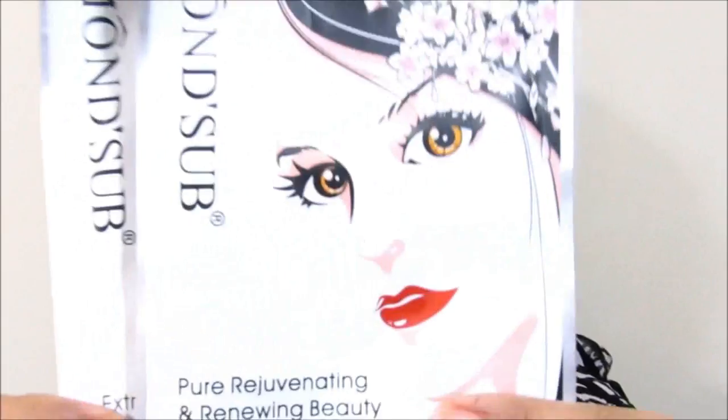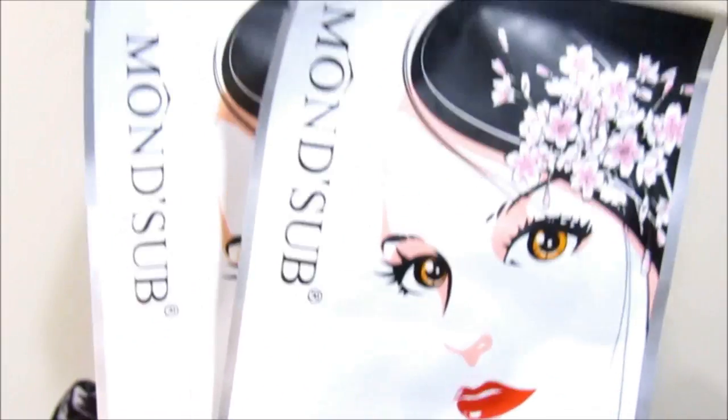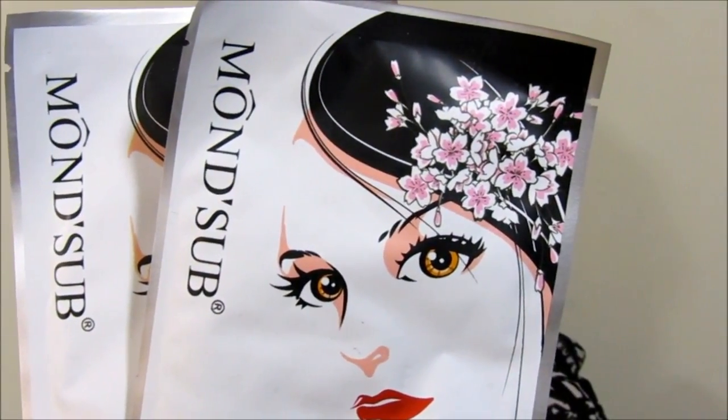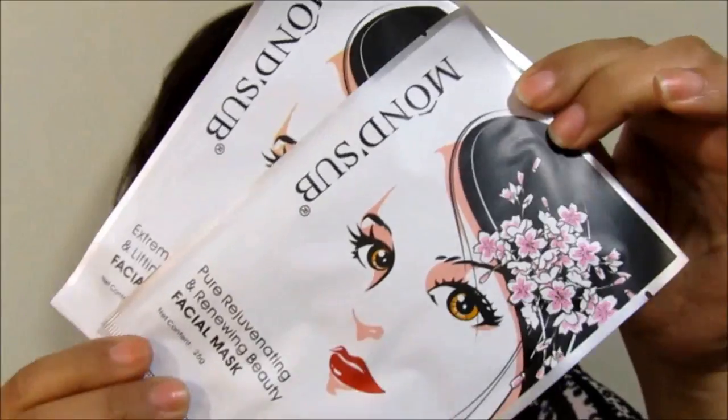And the last product that I received is from the brand MOND'SUB, and I received this 2 extreme foaming and lifting beauty facial mask sheet in this subscription box. And yes, I have already tried a few other varieties from this brand also, and they have some really good sheet masks. So yeah, these are all the products that I received in my VANITYCASK subscription box of February Valentine edition.